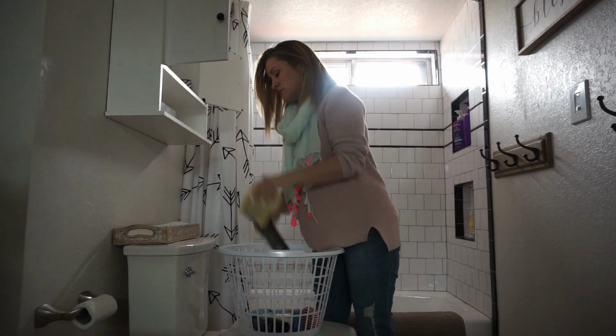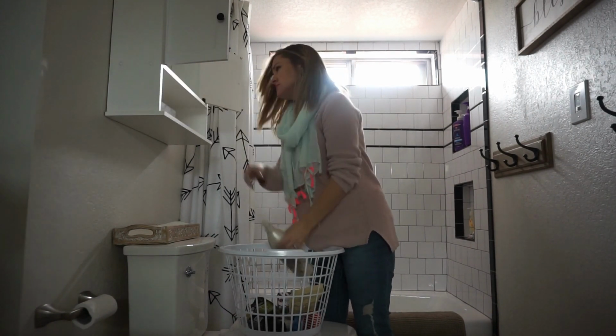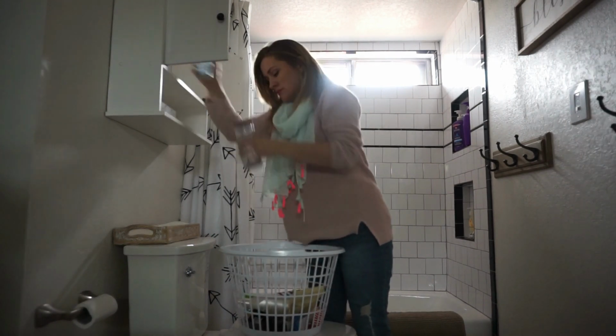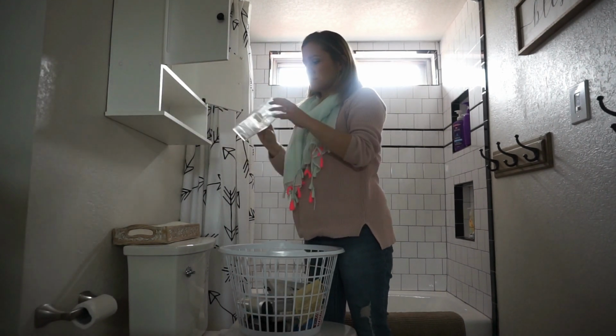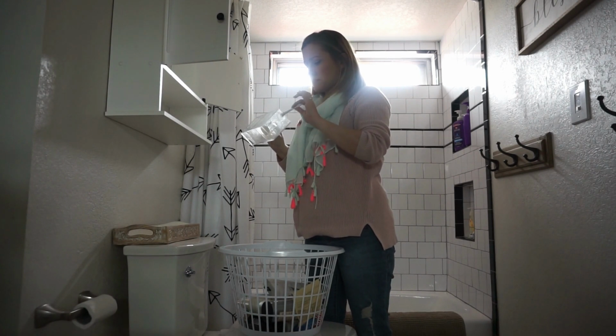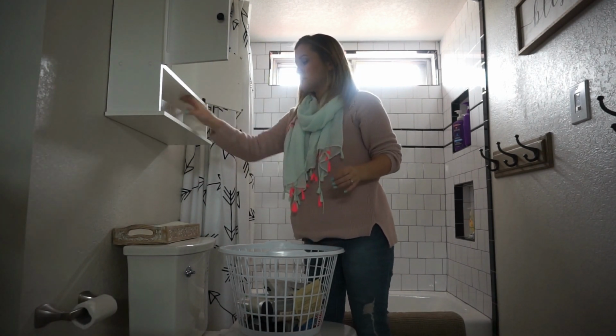It really was motivating watching all of the other YouTubers that have been doing their spring cleaning and Kon Mari method cleaning and decluttering and things like that. So I just wanted to get on top of it and finally clean these two bathrooms out so that my life was just a little less hectic, and it turned out really well.